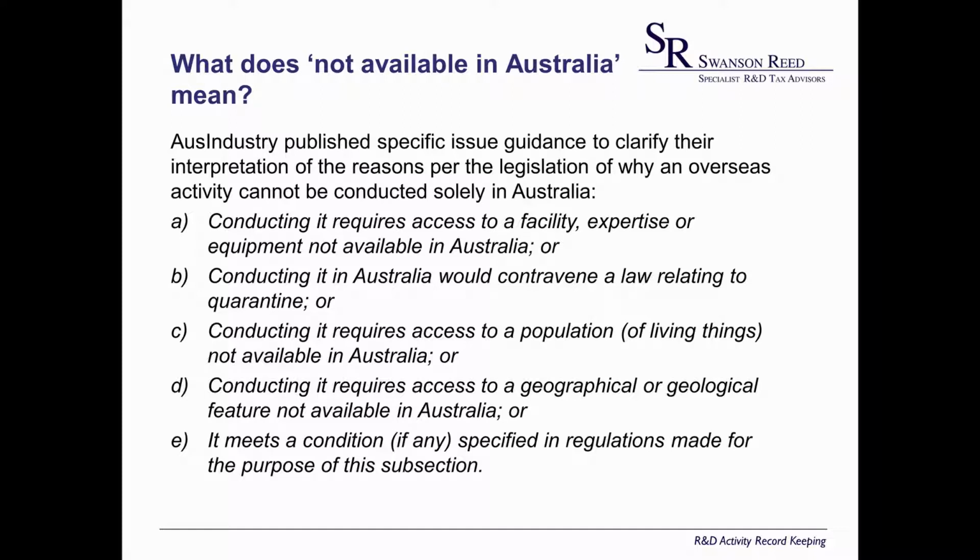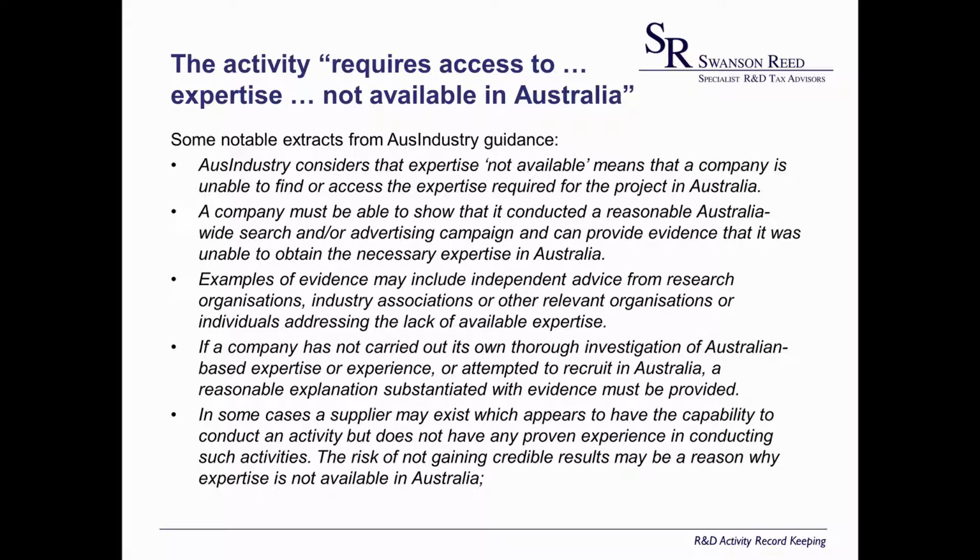AusIndustry has published specific guidance on this issue. Some notable extracts from AusIndustry guidance include: AusIndustry considers that expertise not available means that a company is unable to find or access the expertise required for the project in Australia. A company must be able to show that it conducted a reasonable Australia-wide search and/or advertising campaign and can provide evidence that it was unable to obtain the necessary expertise in Australia.